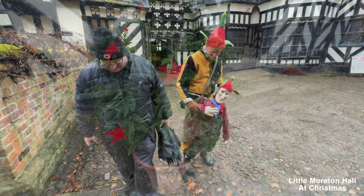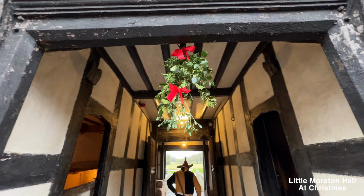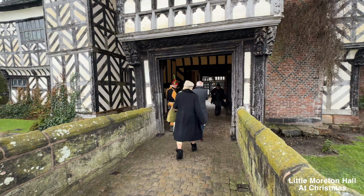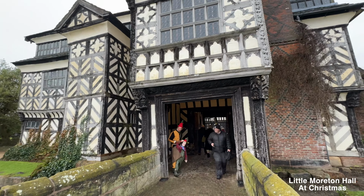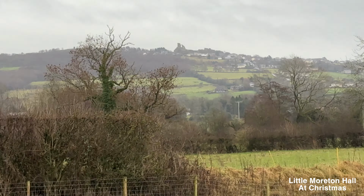There we go, brilliant. The Christmas trees again. Don't forget to check out the mistletoe as you come into Little Moreton Hall. The jester here at Christmas, welcoming everyone to this fabulous place. Just before we leave you on this video, Moreton Castle is finally showing its face. You can clearly see it.